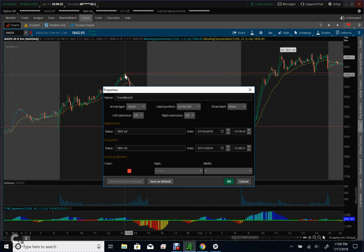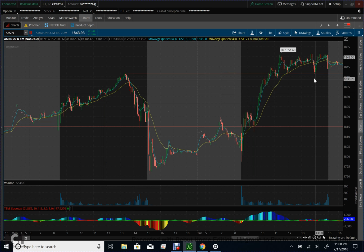So let's go with the open on that one, 1841.30. I'm going to extend to the right. There we go, that's our level. Oh wow, that lined up really nice. 1841.35 is that low. Oh, what was this high? Maybe we'll just take that high.